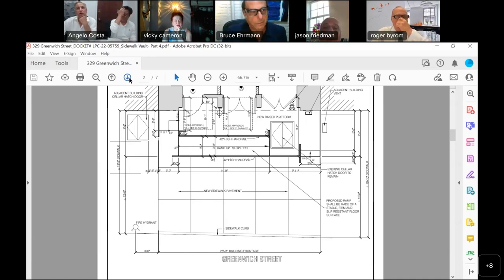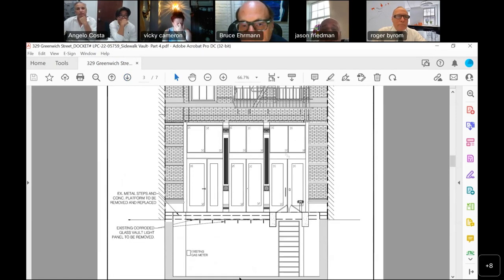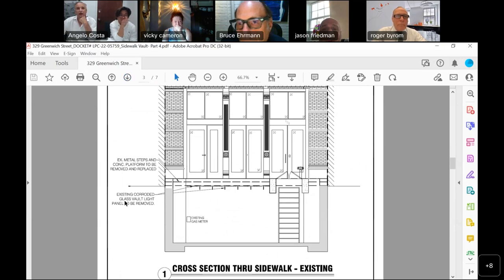Okay, does anyone else want to see an elevation of this now? We have an elevation and isometrics and sections. Let's see some of them, please. Thank you. There's an elevation. There's a section, and it shows existing conditions. That's where the light panels are now. Okay. Yeah.